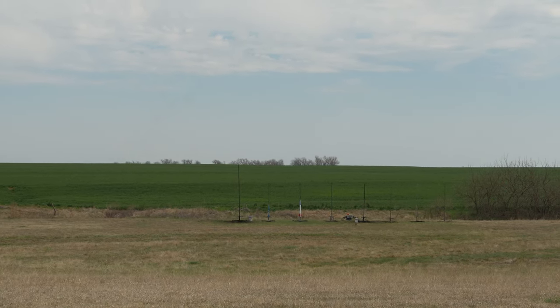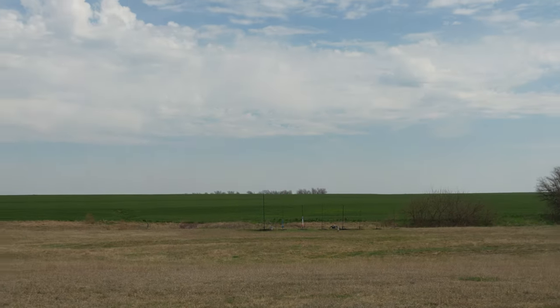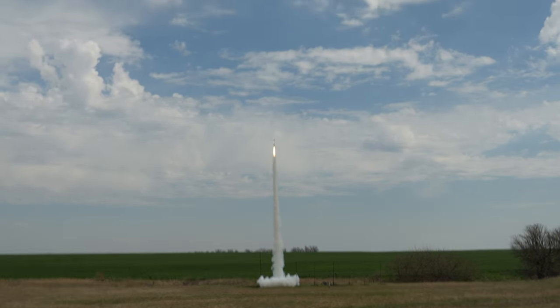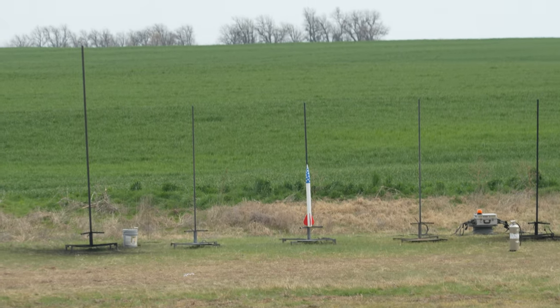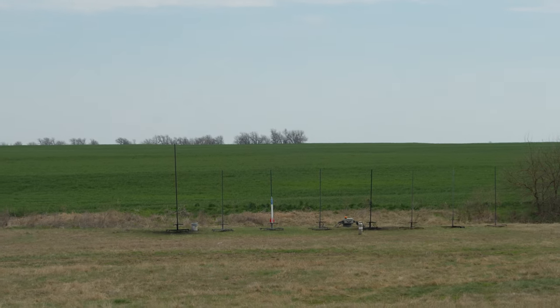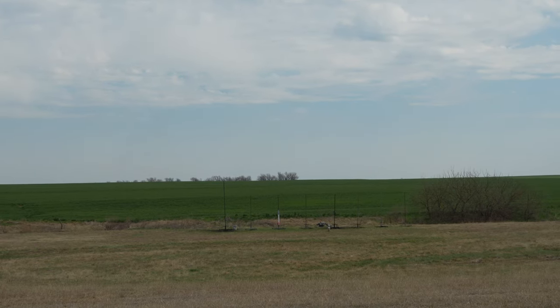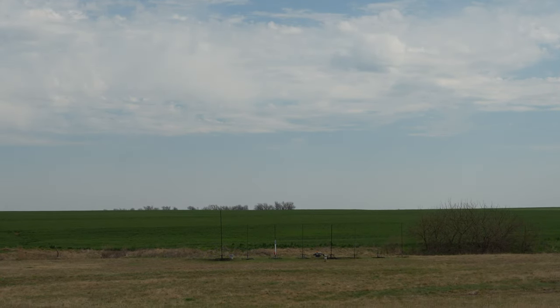So we are going off pad 52 in 5, 4, 3, 2, 1. On board, we've got a K805 with a GPS and altimeter deploy with main at 700 feet. So, in 5, 4, 3, 2, 1, we've got one. I like that green propellant.